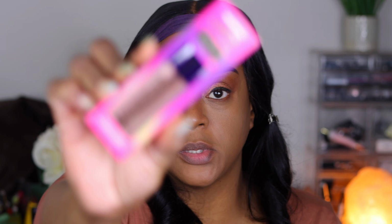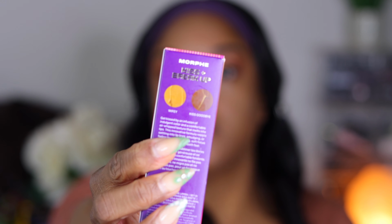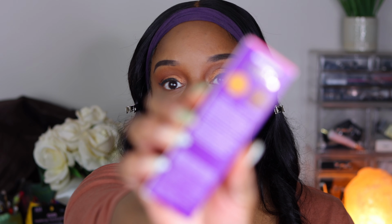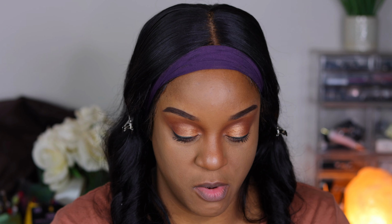Okay, I got this lip combo, Morphe Kiss and Break Up from Ulta. It was on sale, so of course we're going to see what lip combo we can come up with. It comes with a dark shade and a light shade. The dark shade is called Kiss Goodbye, and the lighter shade is called Wifey. So let's see the combo we can come up with.